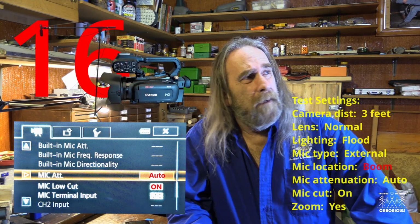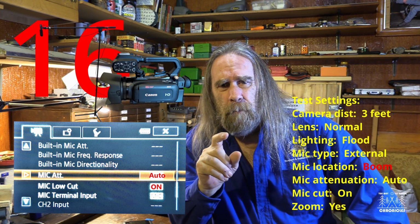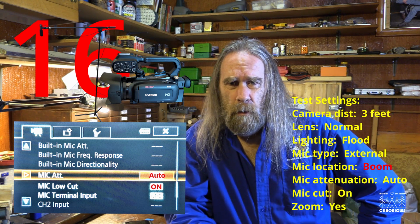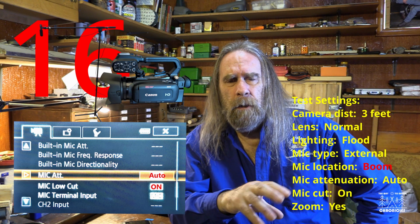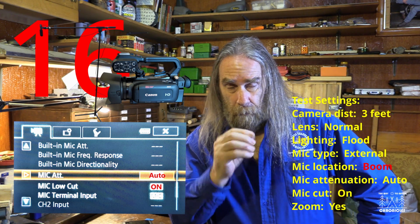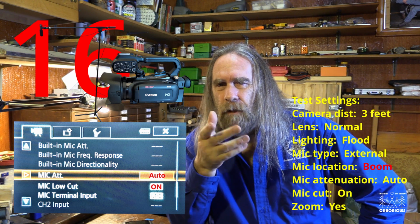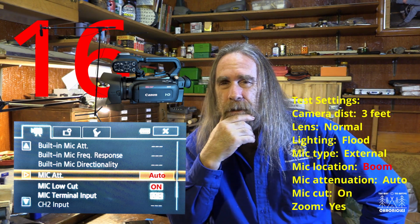Okay, in this sequence here, what I've got is the same as the previous one, but I've taken the external mic from being mounted on the camera and put it on the boom. I put the attenuation settings to automatic and left the mic cut to on. So this is very much similar to the very beginning sequence that I recorded here, except that in that case I had mic attenuation turned from automatic to on, and again it had the mic cut turned to on as well. So just based on my playback on the viewfinder on this camera, it's starting to seem like you need to have mic cut turned on, and maybe attenuation as well.